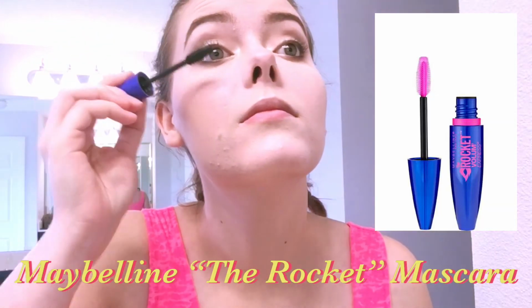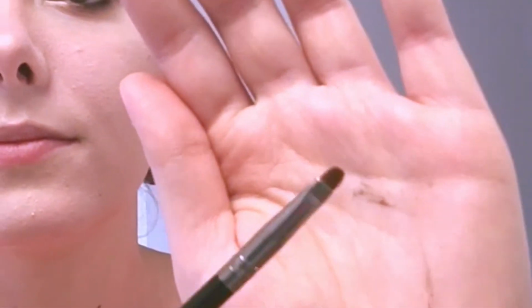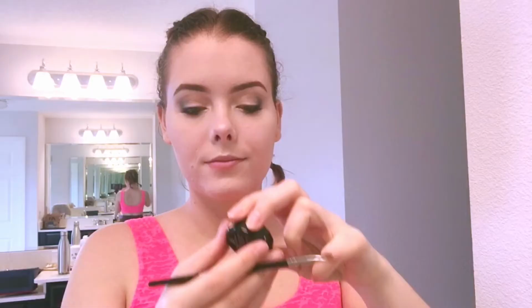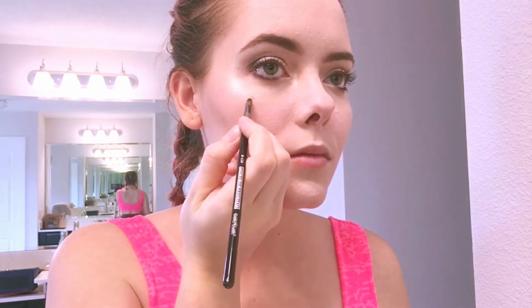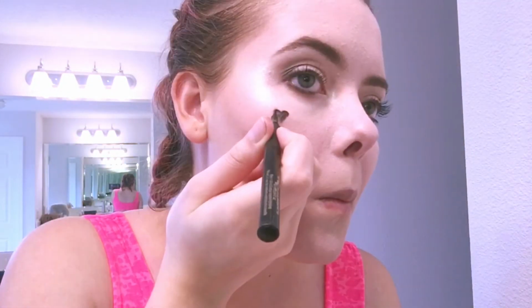I love this mascara. It really gives a lot of volume to my eyes, and I use the smaller one for the under eyelashes. With this really small brush, I'll get the same black eyeshadow, which I almost dropped, and I'll try to do the Harley Heart, which is a lot of time thinking of where to put it and just praying to the gods that it goes right. Then I'll go over it with some eyeliner just to make it more vibrant.